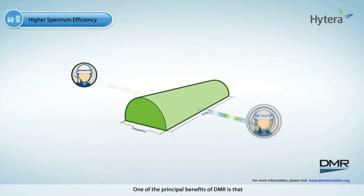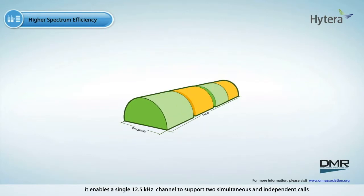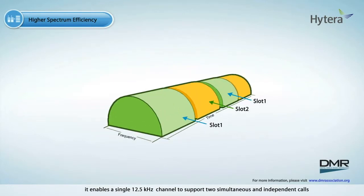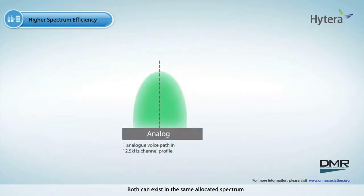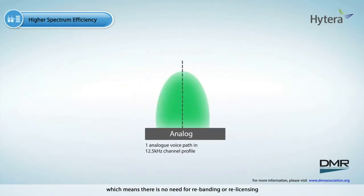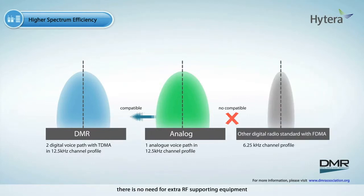One of the principal benefits of DMR is that it enables a single 12.5 kHz channel to support 2 simultaneous and independent calls. The DMR is backward compatible to legacy analog 12.5 kHz system. Both can exist in the same allocated spectrum, which means there is no need for rebanding or relicensing, and at the same time doubling the capacity of your channel when operated in the new DMR system. Furthermore, there is no need for extra RF supporting equipment, and you can keep the legacy analog system.